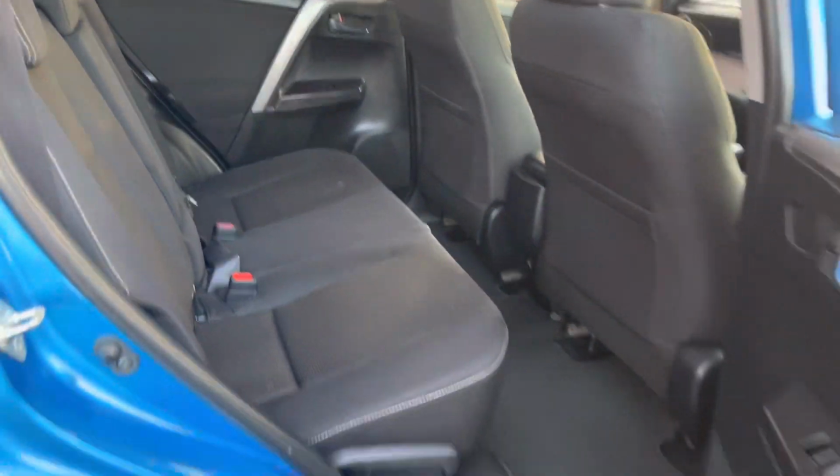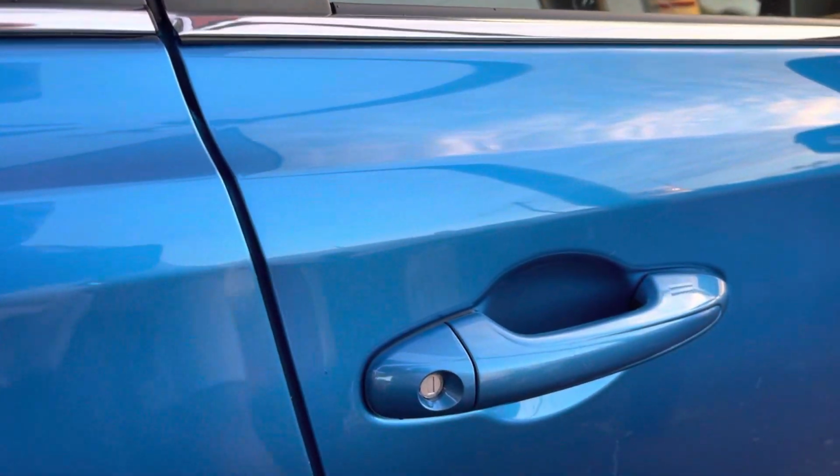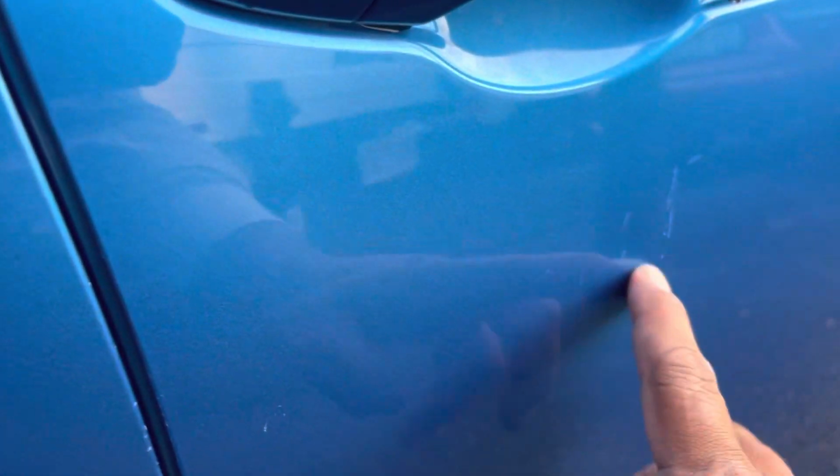Fantastic, that looks really good. Okay, the most important thing is the driver's side. Before I go in, there's a couple of little minor scratches here that have already been brush touched, but I can get the buff on that and see if I can get that out for you.